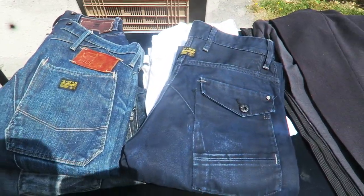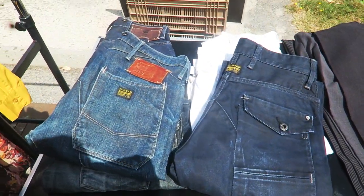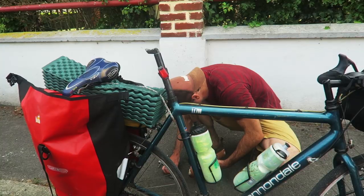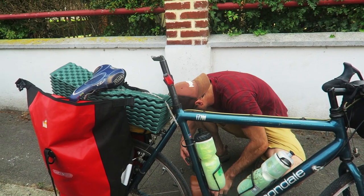So, some G-Star raw denim. Codey found it. I don't know how much they are, but he says it's a win. Yeah, it's pretty good. CP's just doing the seat change at the moment.